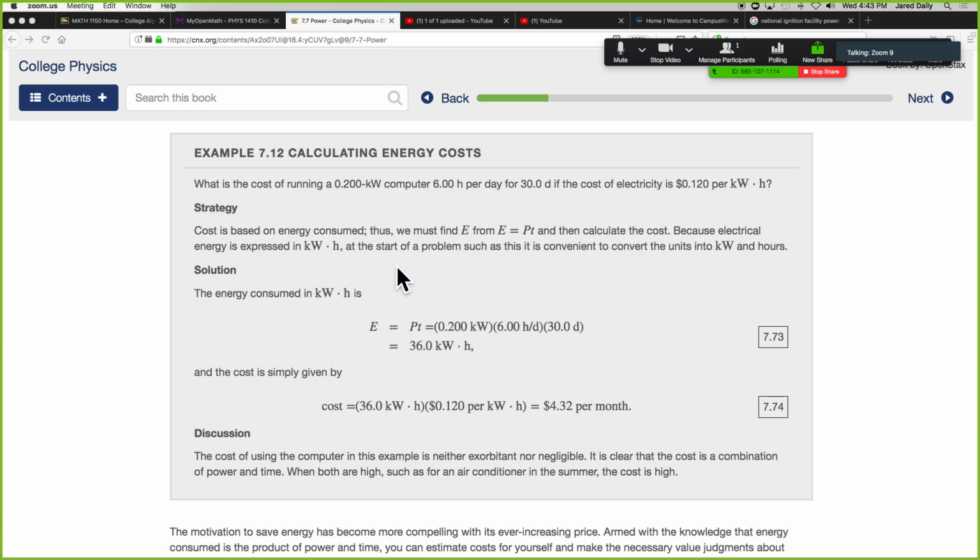So what they're doing here is they're using energy. They're multiplying the kilowatts times the hours instead of seconds, and they're using a new unit called kilowatt hours. This unit is just another unit for energy. It's not joules, but it is another unit for energy. Kilowatts times hours is useful because if you multiply it by the amount that people are charging per kilowatt hour, which is how they charge, then you can figure out how much it costs to run this appliance.